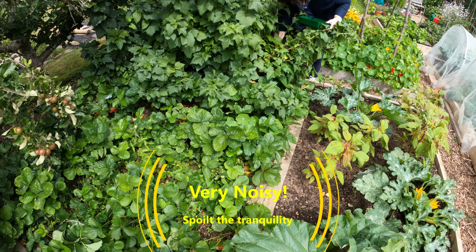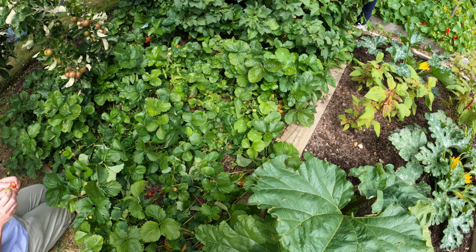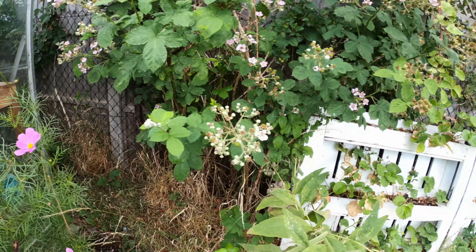I guess that's spoiling the tranquility somewhat. Absolutely, yeah. Well, obviously I didn't know that was going to be happening today. There's 3 or 4 big red juicy ones. Whereas now it's just maintaining it really.